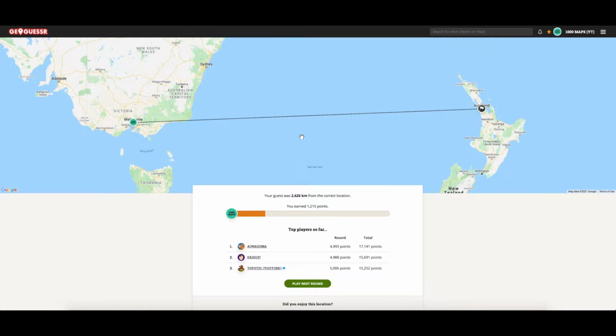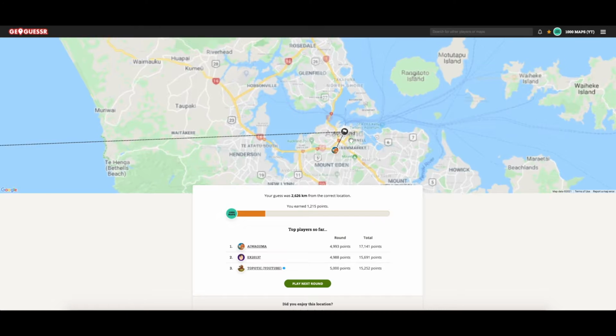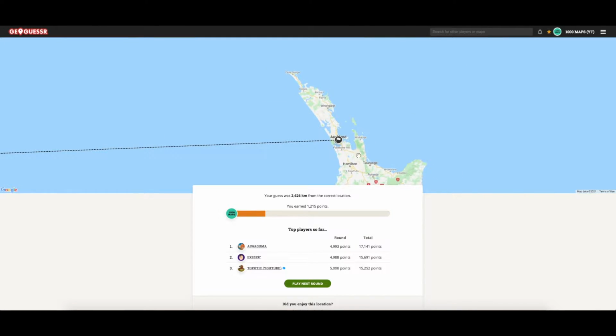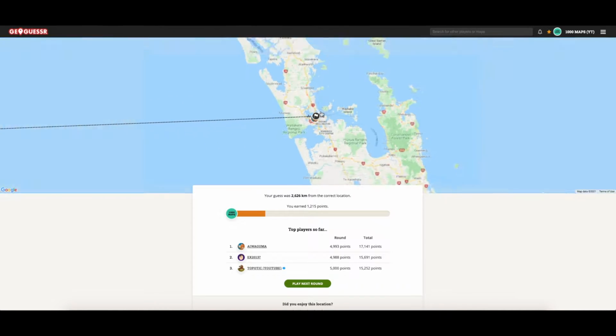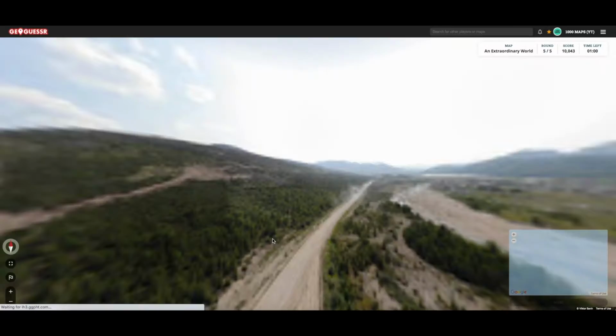Oh gosh, Auckland. Didn't really cross my mind. It could have been New Zealand, but of course it could have. Maybe I could have figured that out. In New Zealand, I guess Auckland is the only place that's big enough to have those kind of buildings. So yeah, not a great round either. But let's see what we can do in the final one.